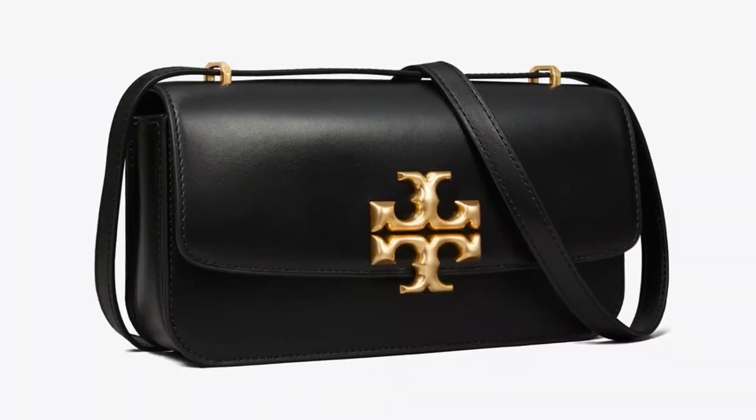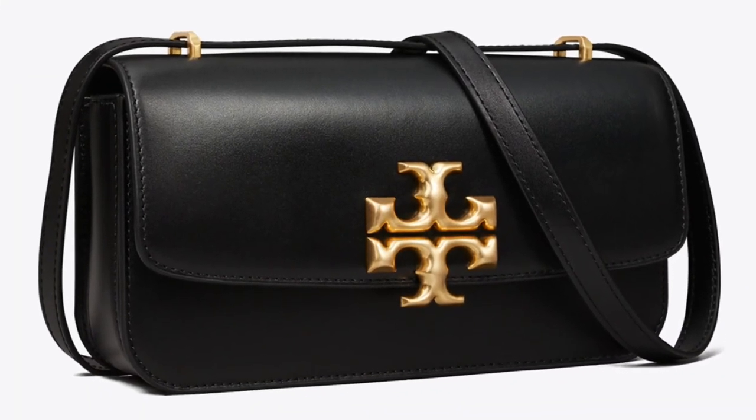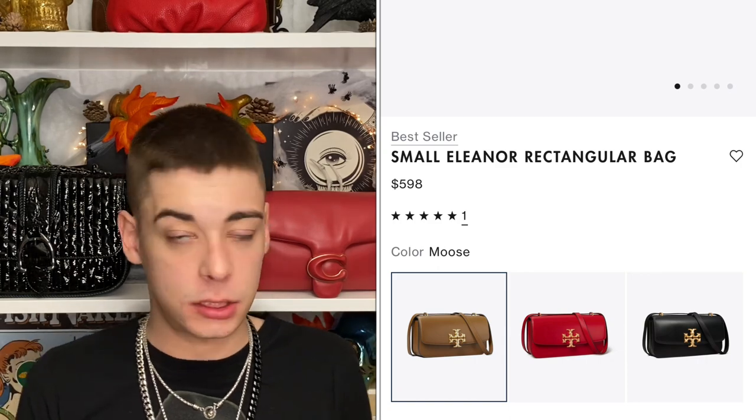Now let us finally move to the brand new Eleanor bags. There's a few, and they're all, oh my goodness, all of them are so gorgeous. First up goes to the Small Eleanor Rectangular Bag for $598. I didn't think this would look that good. I'm not gonna lie, this looks really stunning.